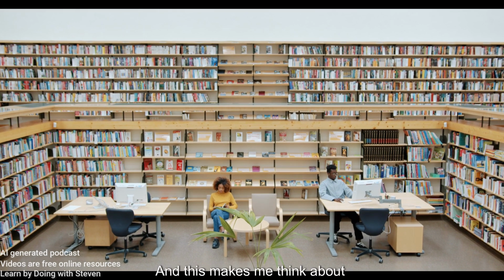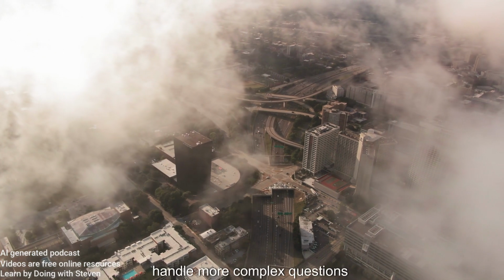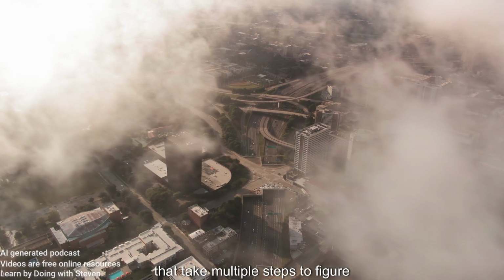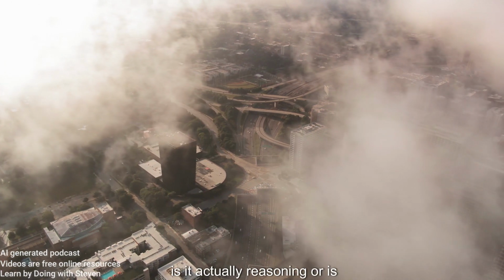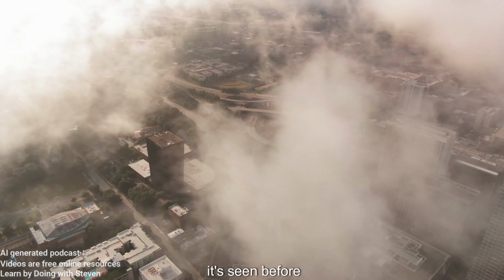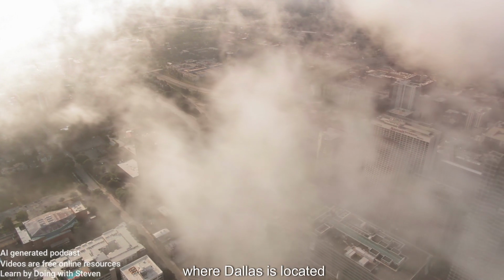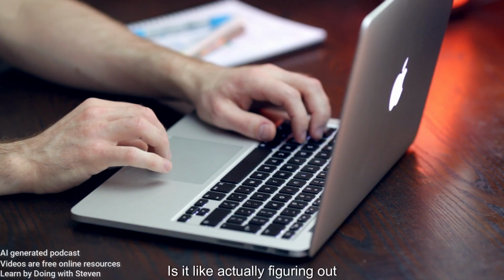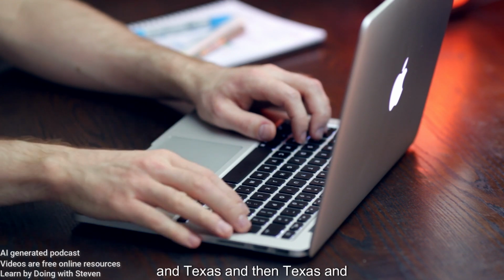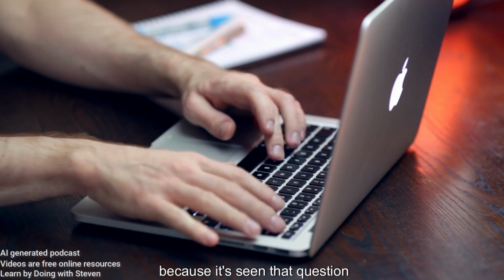Right. And this makes me think about how these models handle more complex questions that take multiple steps to figure out. Yeah. Like, is it actually reasoning, or is it just remembering facts that it's seen before? Right. So, if you ask Claude, what is the capital of the state where Dallas is located? Is it actually figuring out the relationship between Dallas and Texas and its capital? Or is it just spitting out Austin because it's seen that question before?